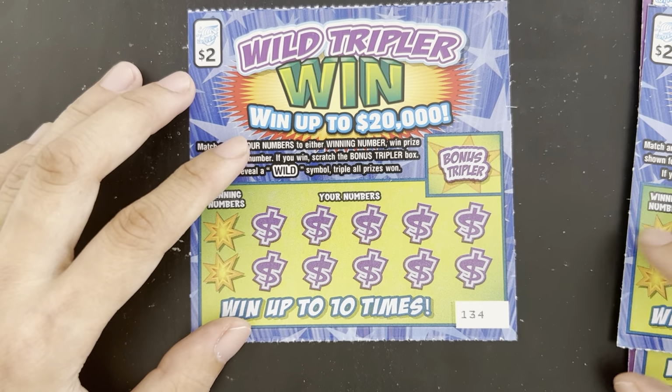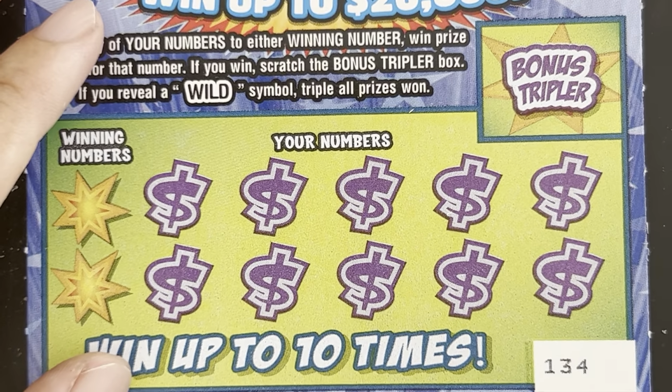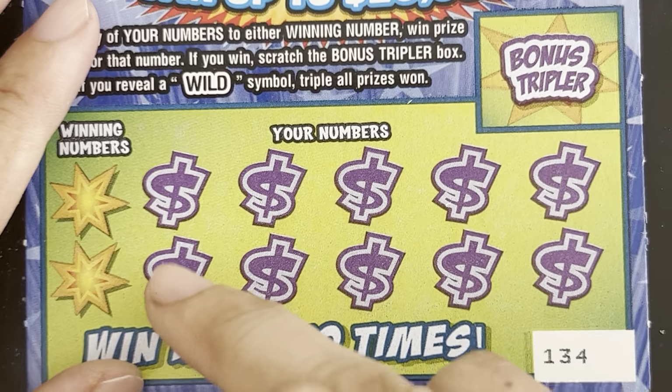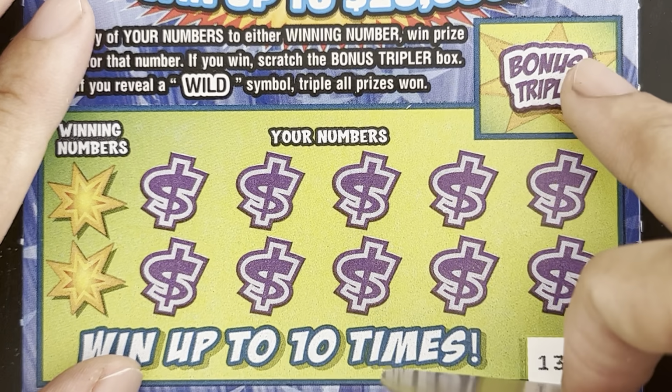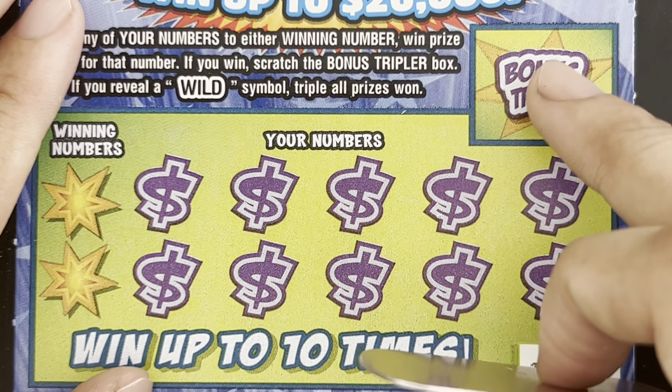Okay, ticket number 134. This is a number matching game. If we win, we can scratch this bonus tripler. If we don't win, we don't need to scratch here. Let's go.